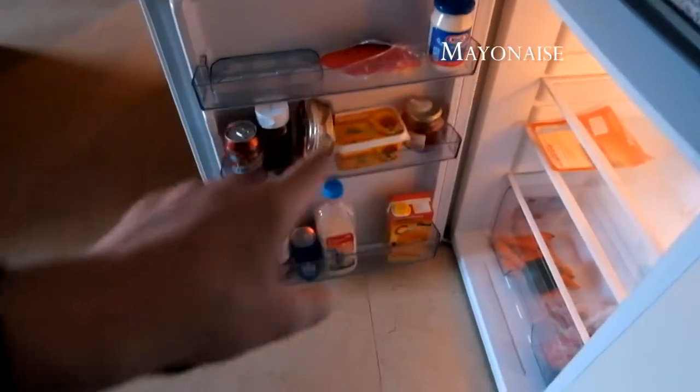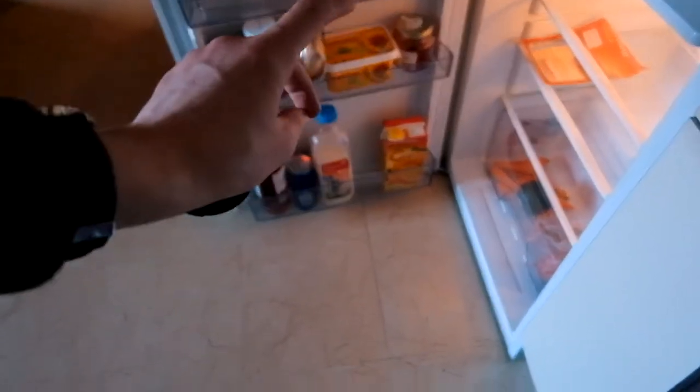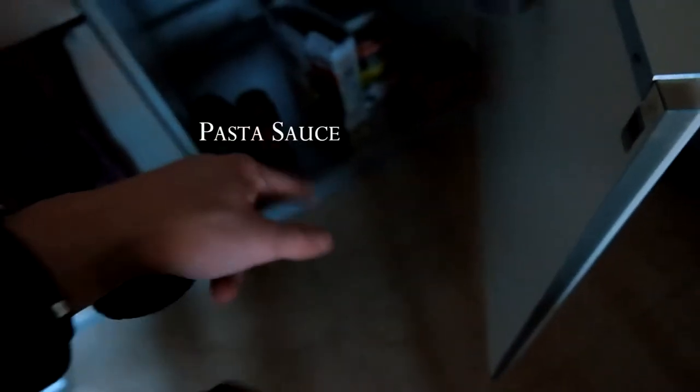And in the fridge right now, we have cheese, mayonnaise, beer, ketchup, hummus, jam, butter, milk, wine, orange juice, carrot, zucchini, the gherkin, tomato, cheese, aloe vera. And here we have cornflakes, rice, and some pasta sauce. And lastly, in the pot here, we have a nice tomato soup cooking up.